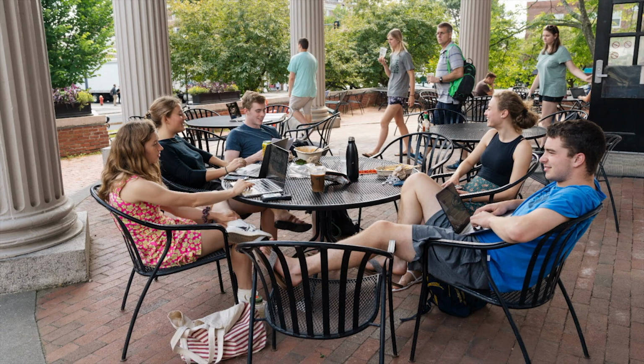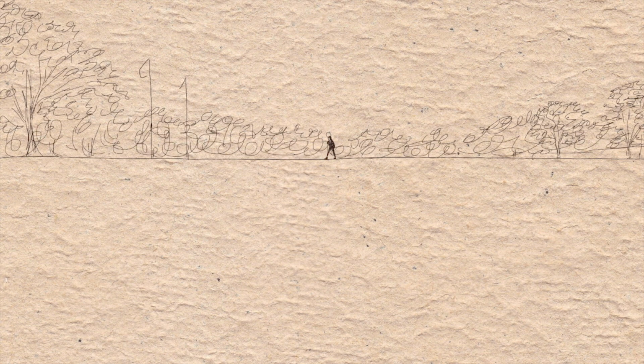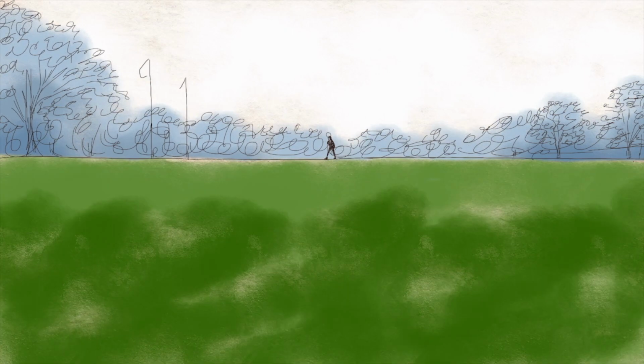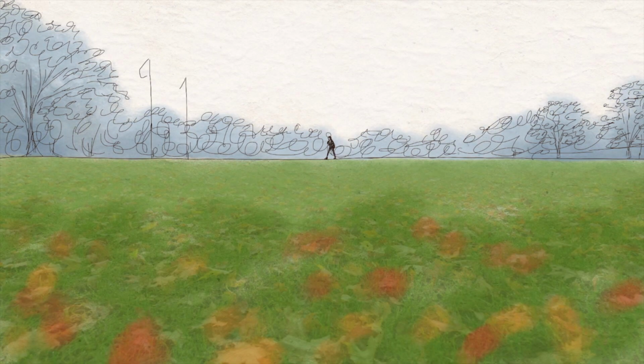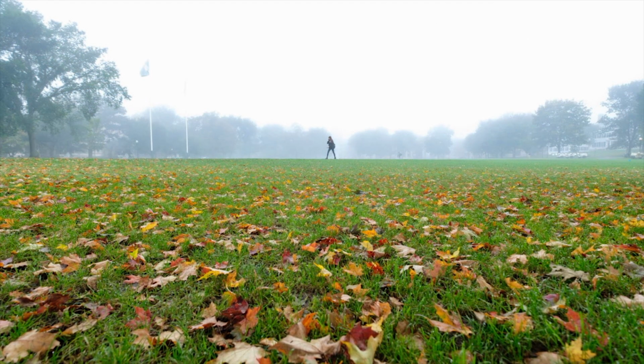All of my stops highlight something that I find so special about Dartmouth, which is the ability to work hard and also enjoy yourself, all within the same space. I've struggled academically, personally, and emotionally in all of these spaces, but I've also had the most transformative and memorable experiences in all of these spaces.